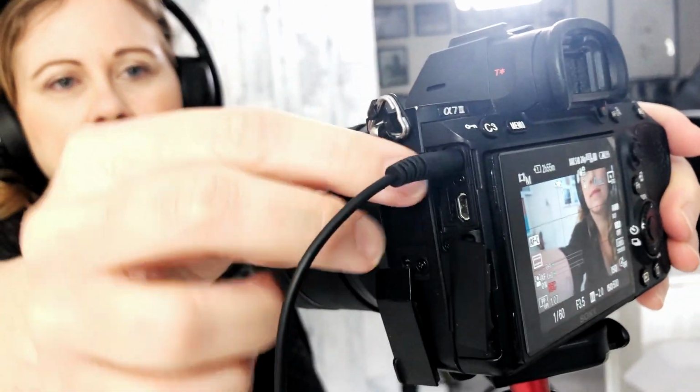Headphones are on and we're ready to do the test. Currently have the Sennheiser lav mic and it sounds very clear, very nice. Let's test out microphone number two. One, two, three. It does sound a little bit different. I sound a little bit further in the room, like you can honestly hear the difference, but it's not that bad.